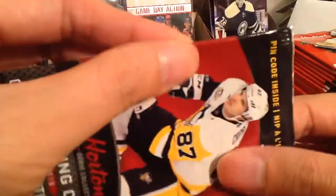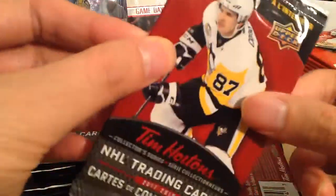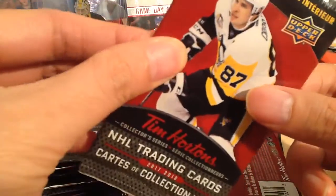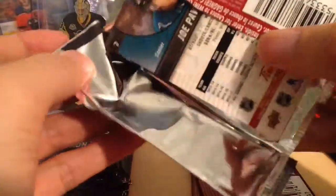If I'm trying to move the cards, if you have a clear cut phenom, your cards are gonna slide a little bit. But here, they're not really budging, so I don't feel like it's gonna be a clear cut phenoms card. So let's open up this pack. This is the third pack.